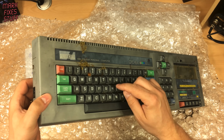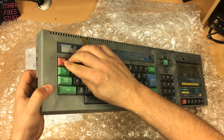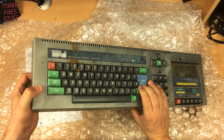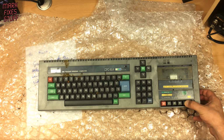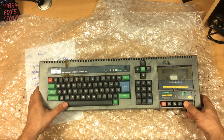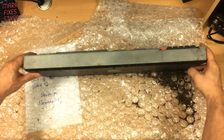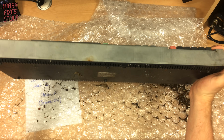Okay, you've got to see this, look. That is rusted to hell. Absolutely rusted. Oh my goodness. None of these will push down at all. The underside, look at the crap coming out of it.